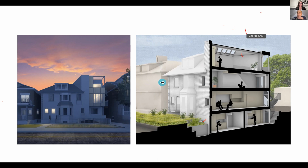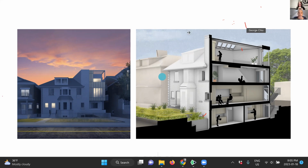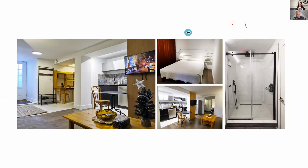So what we did closer to home, as a mom and pop investor, we converted our own townhouse here in Hamilton into a duplex during the pandemic. So we added a legal second dwelling unit in the basement, and this is what it looks like. And I'm in the process of trying to convert it into a triplex.